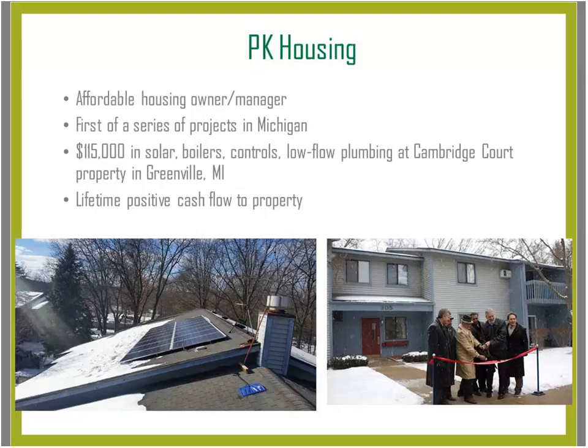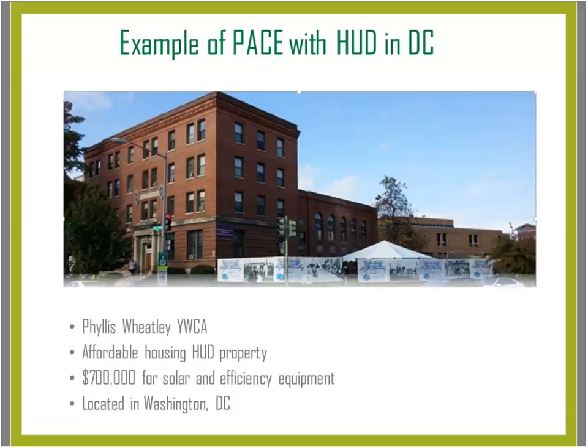So this is PK Housing. It's an affordable low-income housing development up in Greenville, Michigan, Climate Zone 5. And this is one of the first affordable housing projects to use PACE in Michigan. Over $100,000 in solar, boilers, controls, low-flow plumbing were incorporated in the retrofit of this housing development unit, with a lifetime positive energy efficiency cash flow.